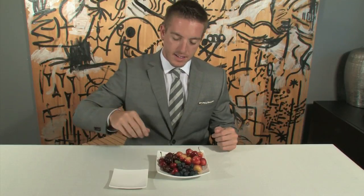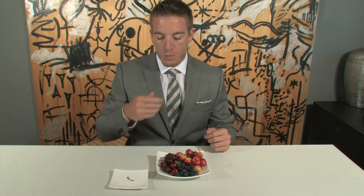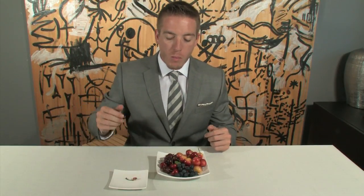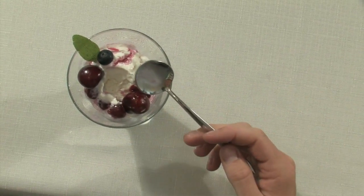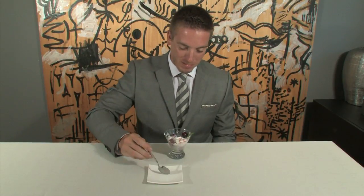When we are faced with cherries, the pit is the tricky part. If we have no dessert spoon, we simply spit the pit into our palm and place it onto our dessert plate. If we are served cherries with a dessert spoon, then we spit the pit onto the spoon and transfer it to the dessert plate.